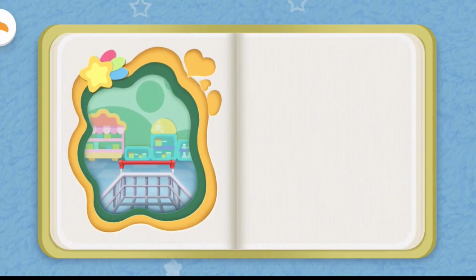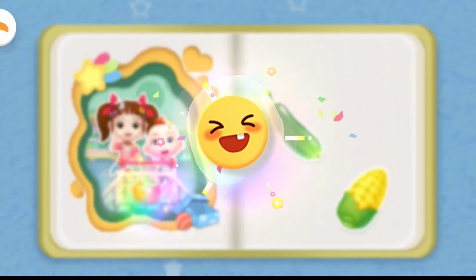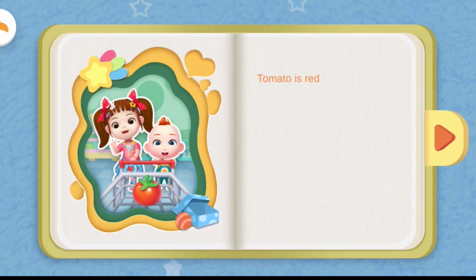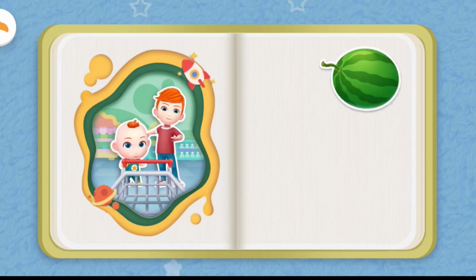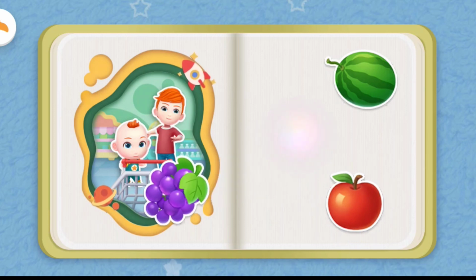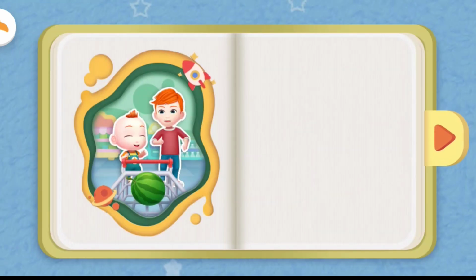Which vegetable that JoJo bought for Mom is red? Tomato, cucumber, corn. Tomato is red. JoJo's brother likes the green fruit. Which one is it? Watermelon, grape, apple. Grapes are purple. Apple is red. Watermelon is green.